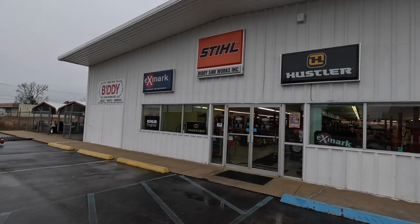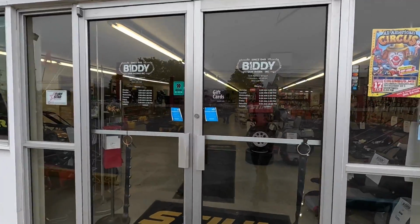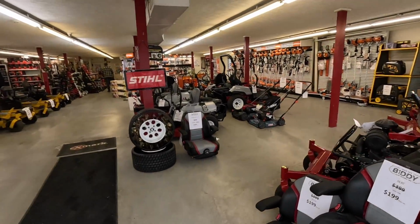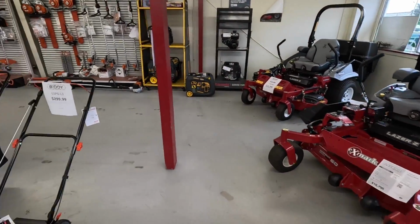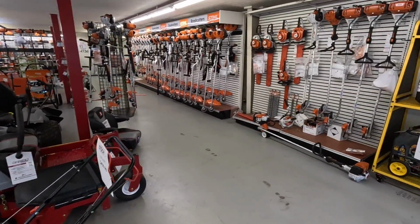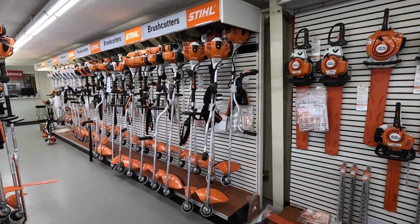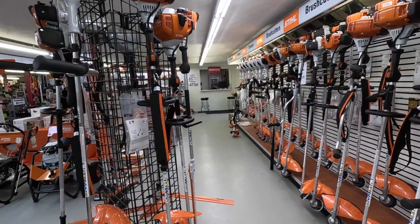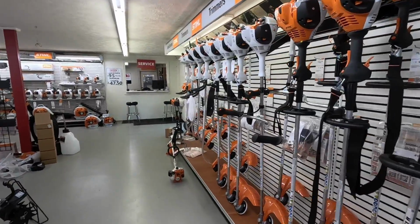Let's go in here and see what's going on with old Blake this morning. Monday morning, rainy day. Perfect to just run around, do some errands. Let's see here. We've got the mowers. I'm going to show y'all everything. And then he's got a stash of about 3 times this many trimmers stashed. You'll see that here in just a little bit later on in this video.